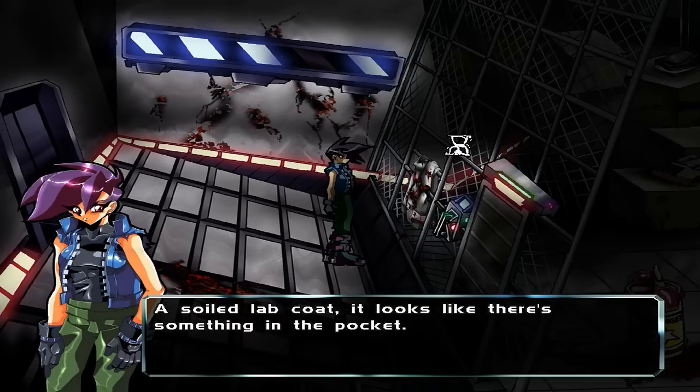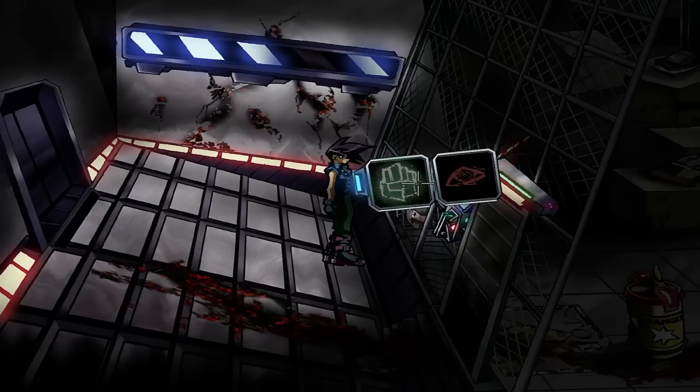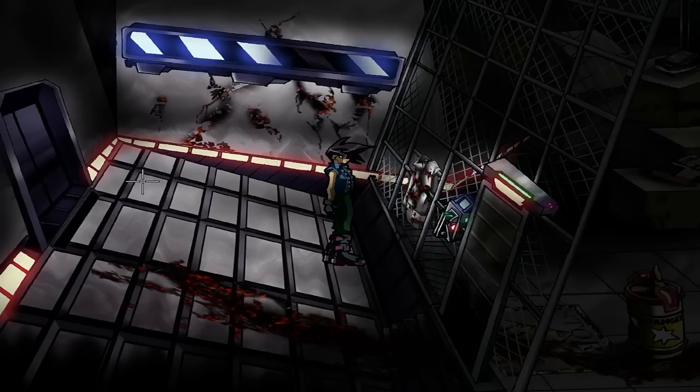A soiled lab coat. It looks like there's something in the pocket. There's a blank ID card and some kind of override key in the pocket. There's nothing else in the coat, and it smells like it's smeared with feces or something, so I think I'll leave it.